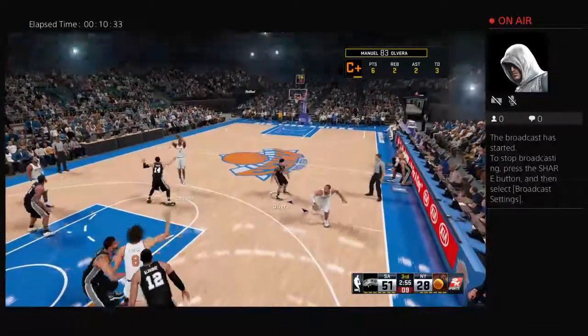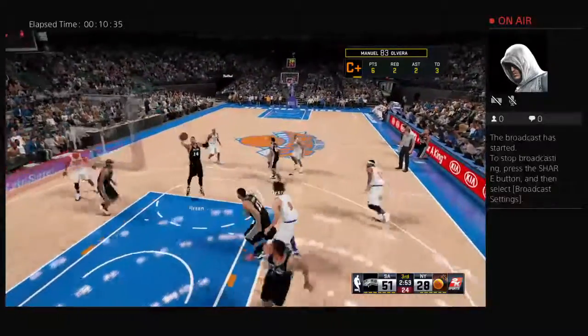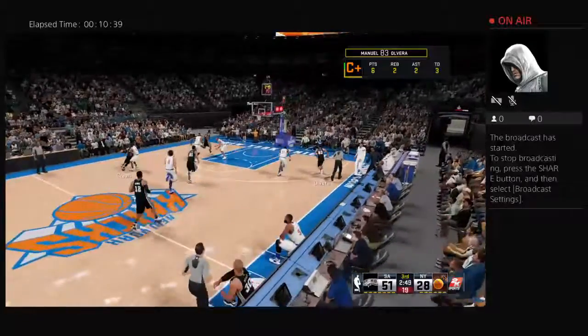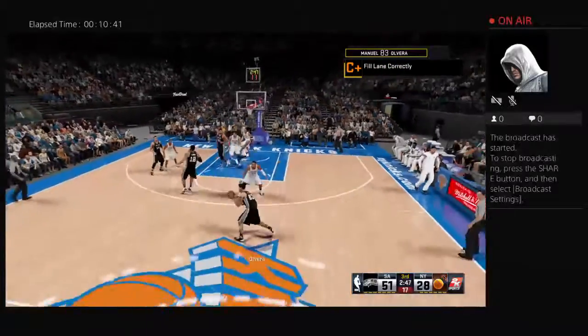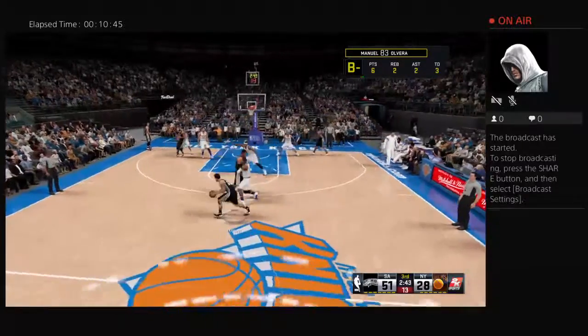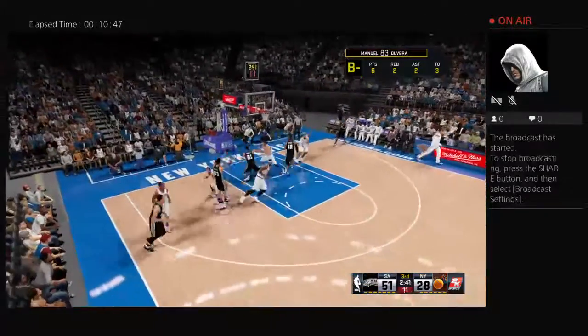And the pass to Cannon from the top of the key. That one a little long. Not really sure what he was thinking about on that shot. That is not high IQ basketball. Not at all. I mean, he shouldn't even have considered taking that shot. Just a poor choice there.